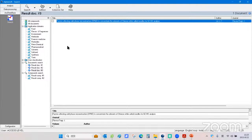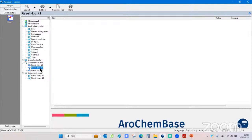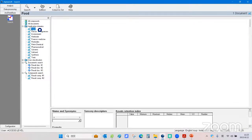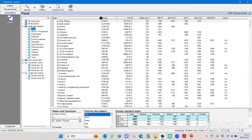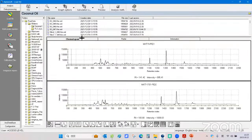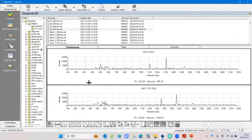inside this database. So this one is the outcome-based database. We can have different information by using different ways, and to find compound information and help us to identify the compound. So this is the outcome-based database.